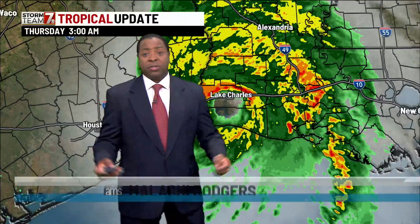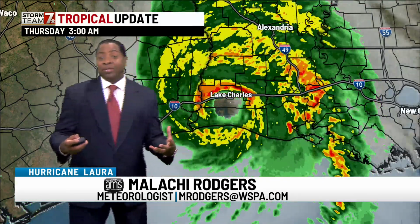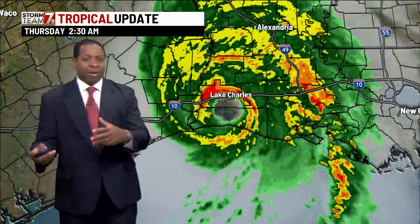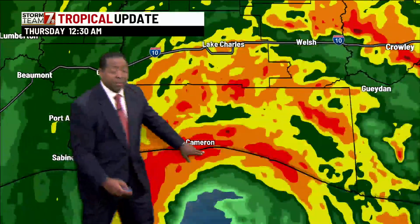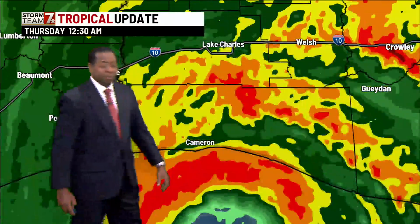Yeah, a very impressive storm before making landfall. We were watching it as it grew over the Gulf of Mexico, and this is the time lapse of it making landfall right around 2 a.m. our time, 1 a.m. local time in southern Louisiana. Lake Charles, you see there, Cameron, Louisiana.